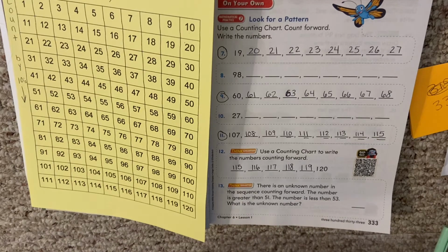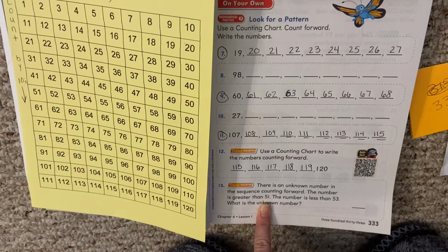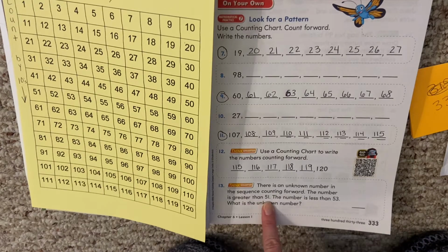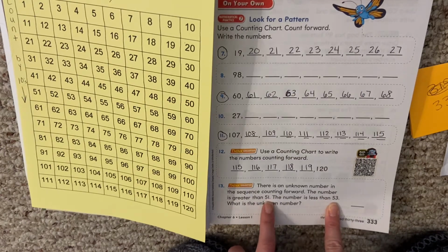Okay, so when we have a missing number and they give us clues, we have to be detectives and figure out what's the missing number. They said it's greater than 51. That means it's bigger. Greater means bigger. It is bigger than 51, but the number is less than 53. It's smaller. So we need to find these two numbers, 51 and 53.